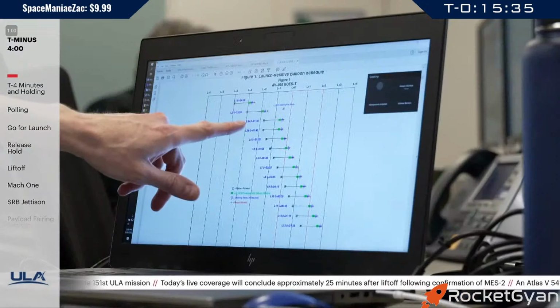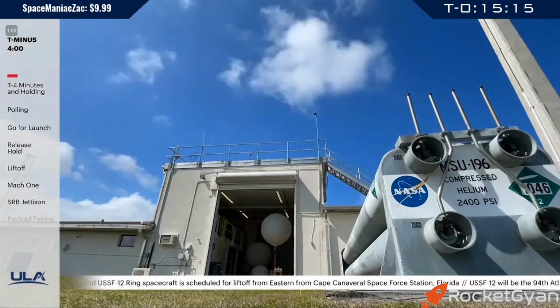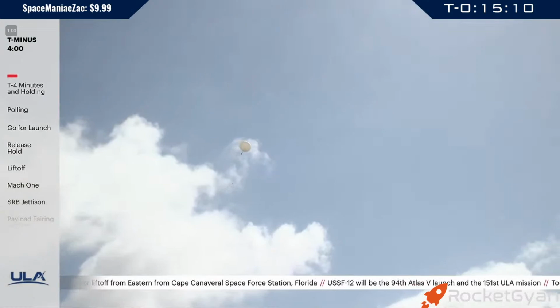Very important for us here to balance reliability and launch availability. Reliability would be having the most amount of margin possible and protecting the vehicle in that way, while that would be in direct conflict with being able to launch at any given time. So we're balancing that here with the way that we operate with the balloons. We have many balloons in succession, very close to liftoff, and that allows us to provide that balance of launch availability and reliability.